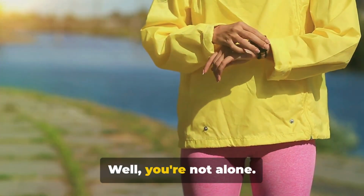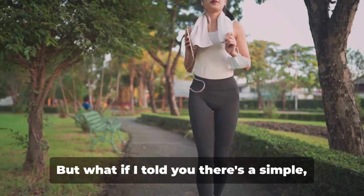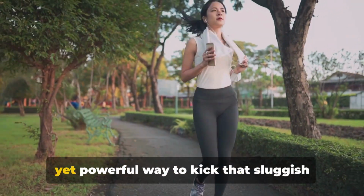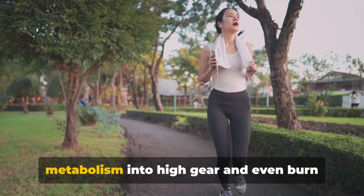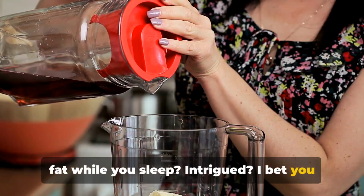Ever worried that your metabolism might be slowing down as you grow older, leading to weight gain? Well, you're not alone. It's a concern that casts a shadow on many of us as we age. But what if I told you there's a simple yet powerful way to kick that sluggish metabolism into high gear and even burn fat while you sleep? Intrigued? I bet you are.